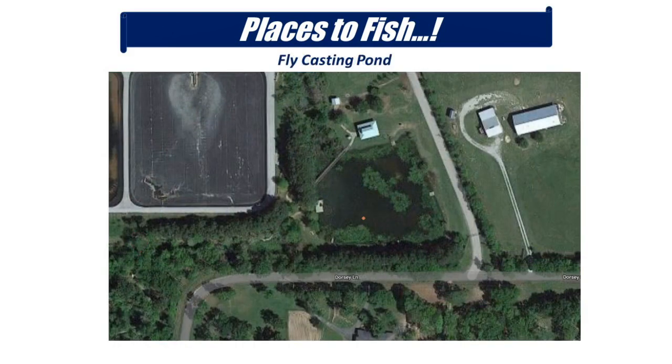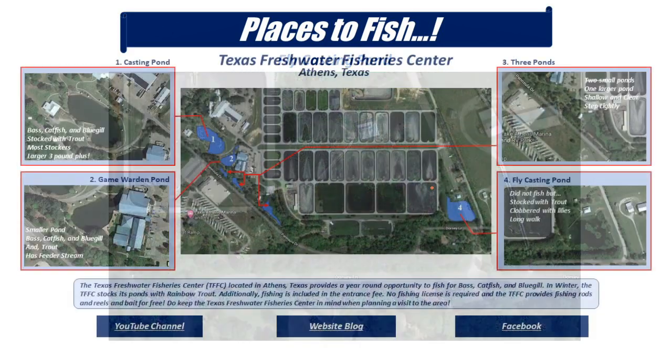All right, and then last is the fly casting pond. This is one that someone had mentioned to us that there were trout there, but it was very clobbered with a lot of lilies. And then what we notice is it's known as the fly casting pond, so there should be some open areas that allow the back cast to happen. Probably watch out for some of these trees like around here. But other than that, I think we might give it a try this next time that we're there.